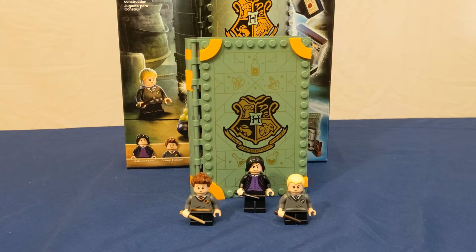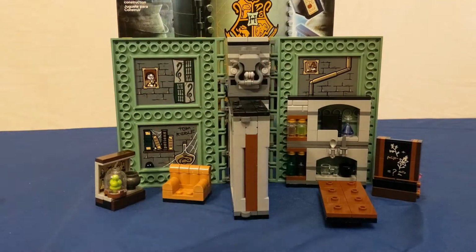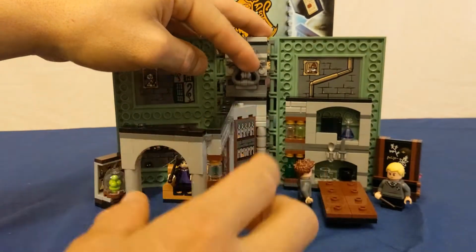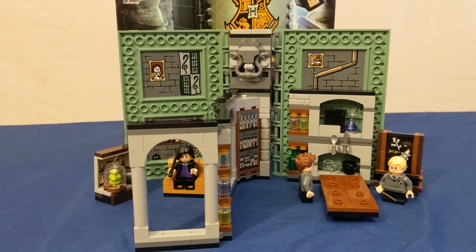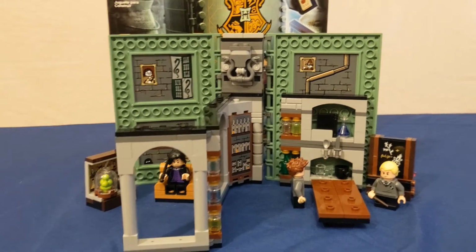I'm gonna open this up and show everybody what the inside folds out to. Now, I really felt that they were able to fit a lot of real estate in this tiny little package. So let me take you through all of its features.